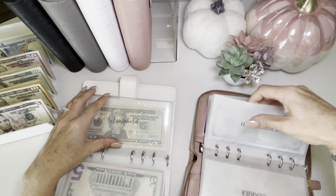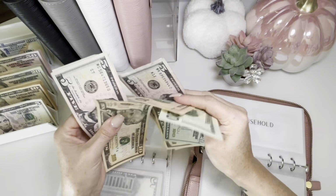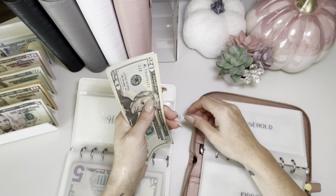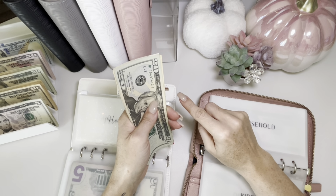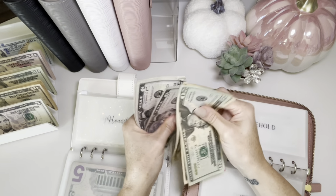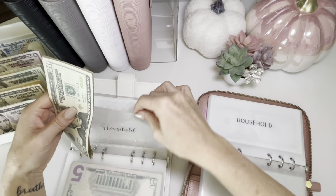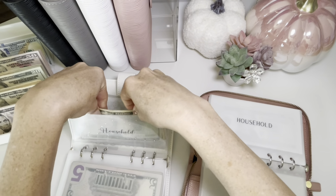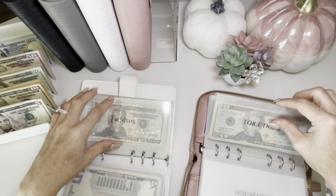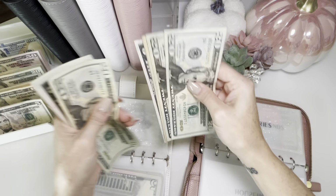Household. So I know we started with 100, but I know that I did have to purchase trash bags as well as toilet paper. So we have 20, 30, 40, 55, 56 left. So that was expected. I'm hoping I still have some left over to roll over, because that has been the goal, is to try to roll over toiletries and household to get a nice little cushion going there.